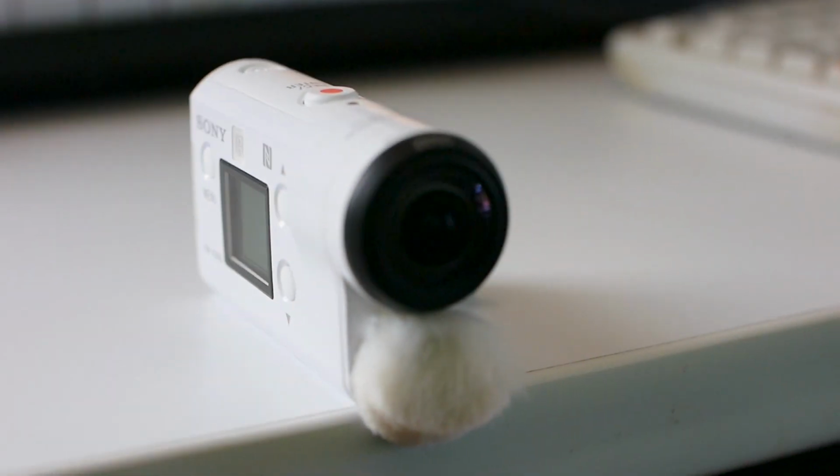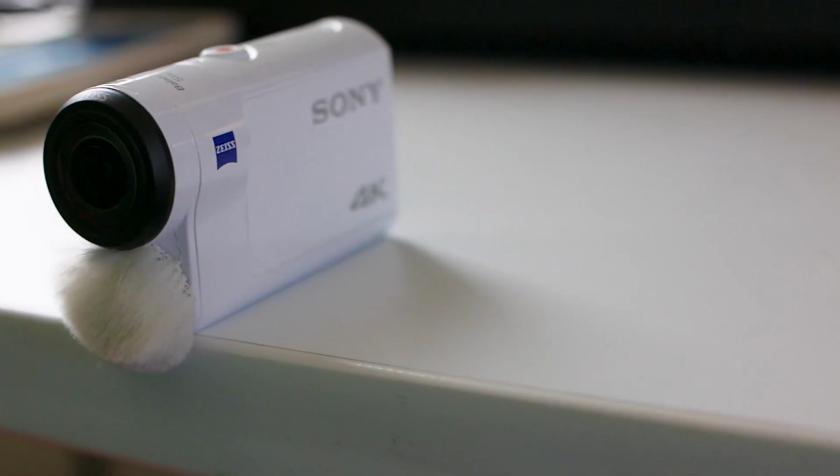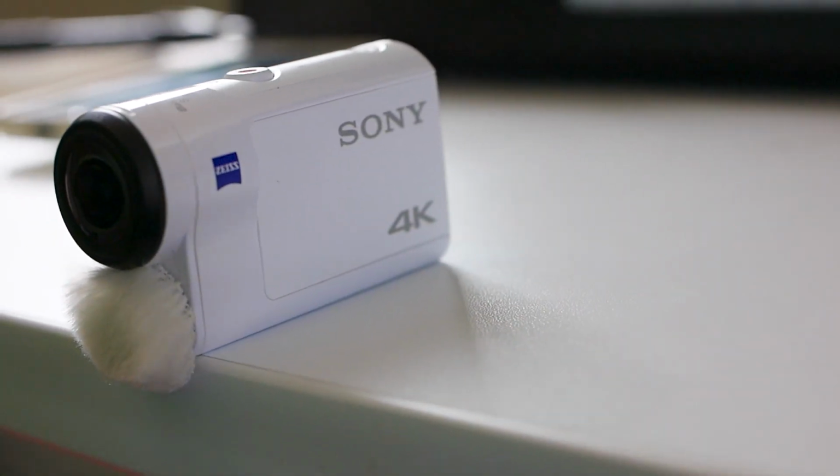Let me know if you have any questions about the camera. Post them down below. And if I can think of anything else. The only negative, the battery door is a little weird, but if you don't open it very often, it should last. But it is kind of wonky, and it fits in a little weird, but you get used to it.